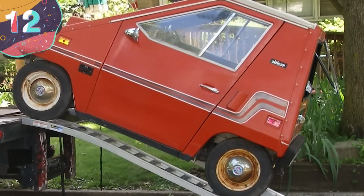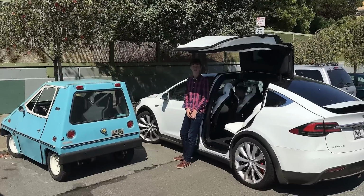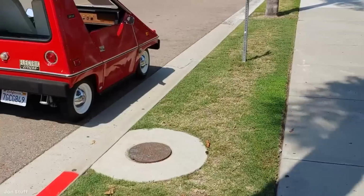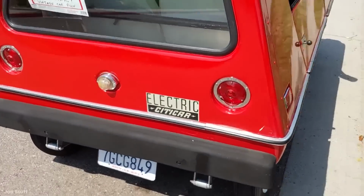Number 12. Sebring Vanguard Citicar. Electric cars may well be becoming mainstream today, but models have been available for decades with limited success, both because of the technology available and the unusual designs that they became associated with.